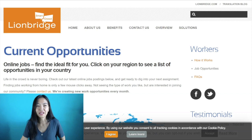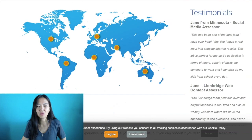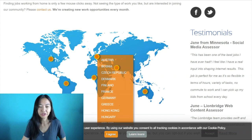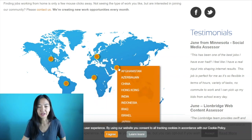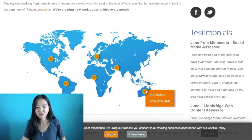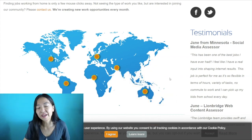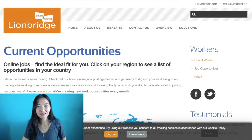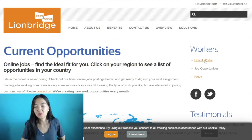So once you hit that, you're going to get to a site called thesmartcrowd.com, and you'll get to Lionbridge's current work-at-home opportunities. And it's going to be worldwide, as you can see on the map: Canada, United States. And you've got some stuff here in South America, and you have stuff in Europe and Africa and Asia and Australia. So it's worldwide. You can definitely use Lionbridge as another way to find jobs like this. So you can take a look at how it works here.